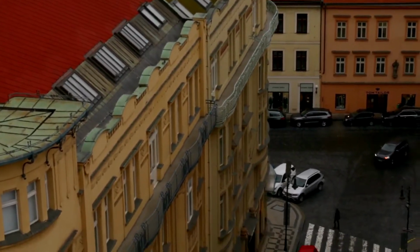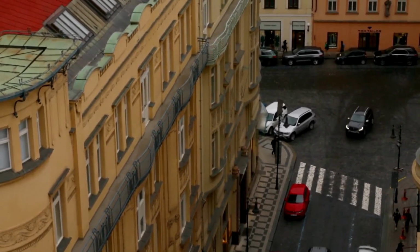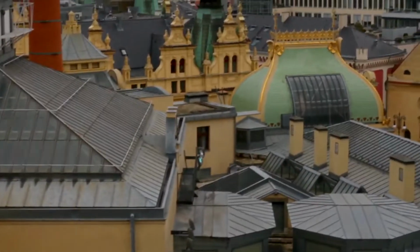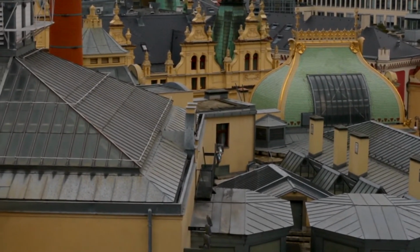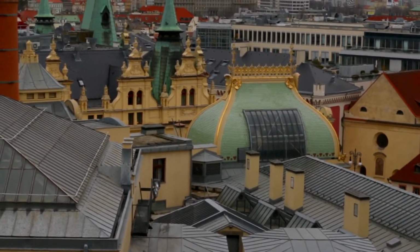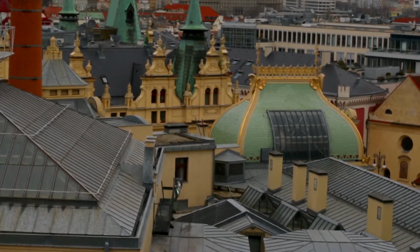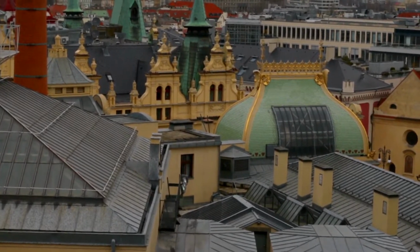But this is a very eerie spot. The tower is quite dark, and you go around the parapet and it just has this strange feeling to it. I like it. I like the oddness of it, the darkness and gloominess.